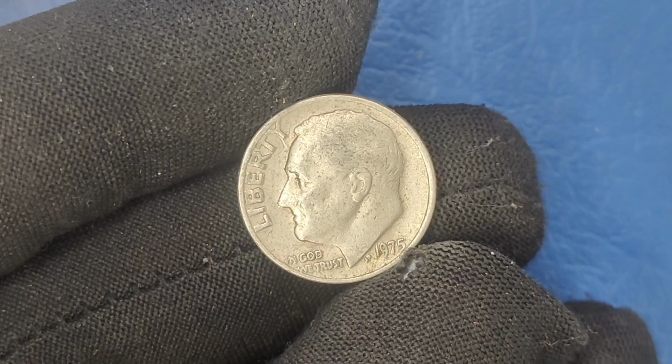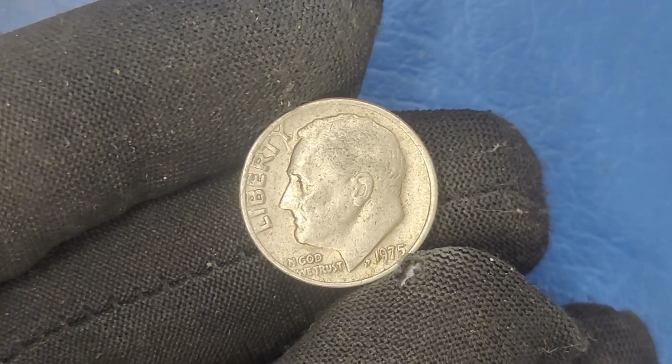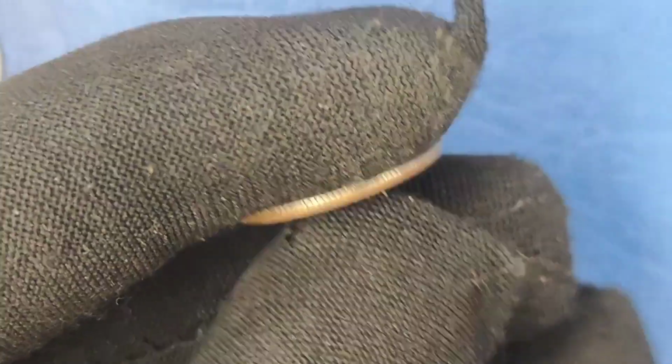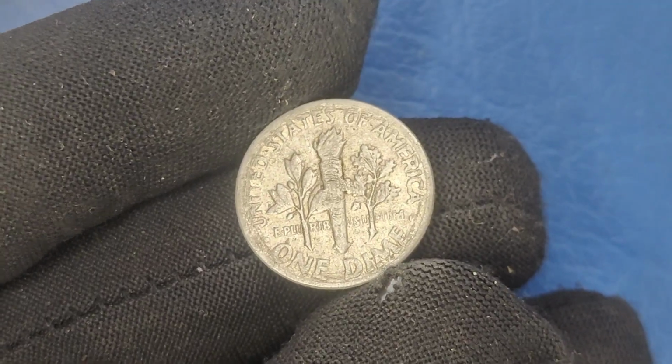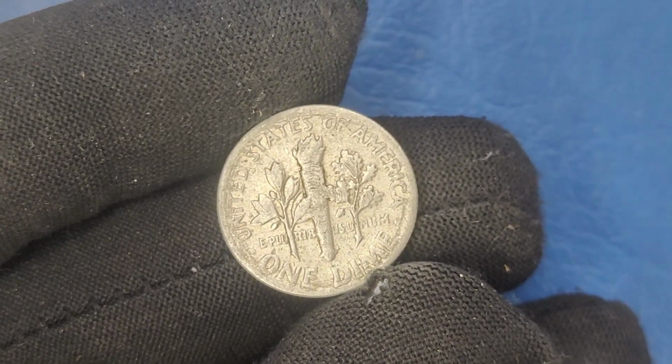Owning a coin like this is like holding a piece of the past in your hands. Before you go digging through your coin collection, remember that there are countless other valuable coins out there. Take the time to learn about rare coins and what makes them special. Who knows? You might already have a hidden gem in your collection.